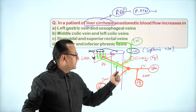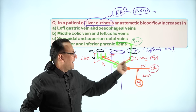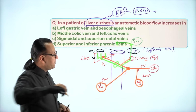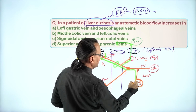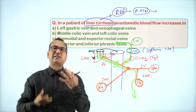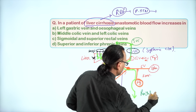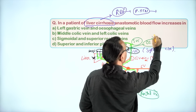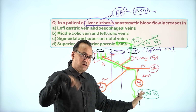Let me show you a diagram for the same. This is one way of sending blood into systemic circulation, and in that process there will be esophageal varices. Similarly, there can be rectal varices. This blood can go back into the inferior mesenteric vein, the superior rectal vein, and then into the middle and inferior rectal vein, causing rectal varices. So in portal hypertension, we can have rectal varices, or we can have esophageal varices. Esophageal varices can bleed as hematemesis, and rectal varices can bleed fresh blood per rectum.